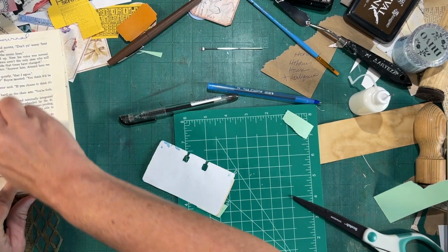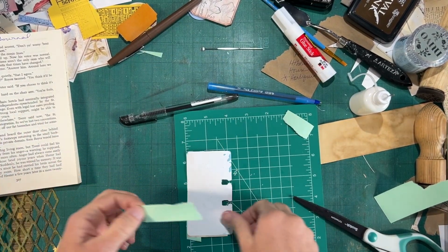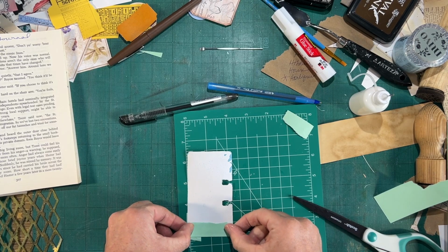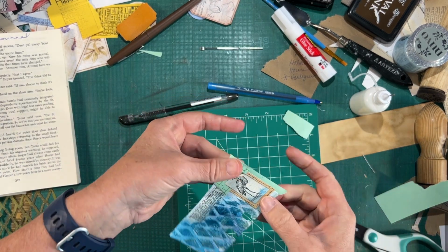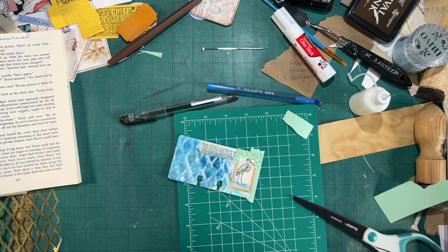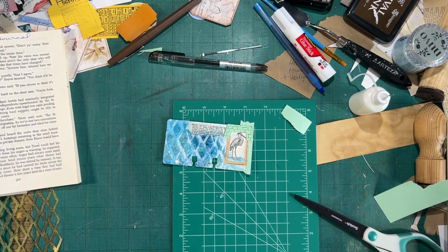Just a little bit of stabilization on the back of that. I don't want my house to break if it's going around the Rolodex holder and somehow gets hit or whatever. I just want to make sure that that's protected. And so when that dries, I'll have to trim that off, which is not a big deal. So we still need bird watching. So somehow we need a little set of binoculars or something.